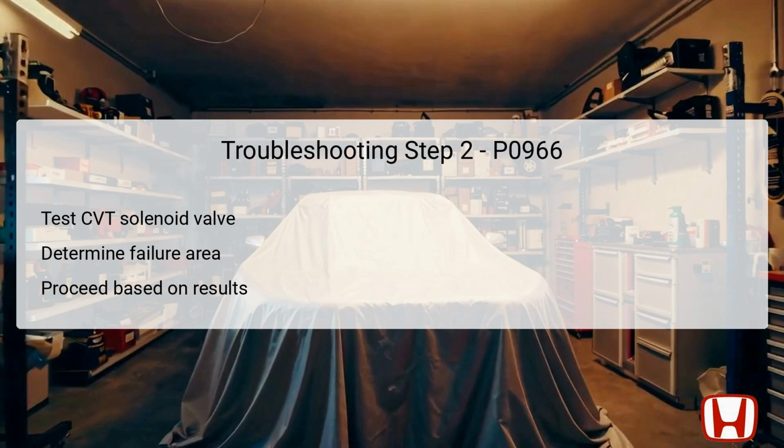In the second step of troubleshooting DTC P0966, the focus shifts to testing the CVT-driven pulley pressure control solenoid valve. This step is critical in determining whether the solenoid valve itself is functioning correctly. Conducting a proper test will help identify if the solenoid is either in working order or if it has failed, thus directing the troubleshooting process accordingly. If the solenoid valve tests successfully, then the fault likely resides elsewhere in the circuit, leading to the next troubleshooting phase.